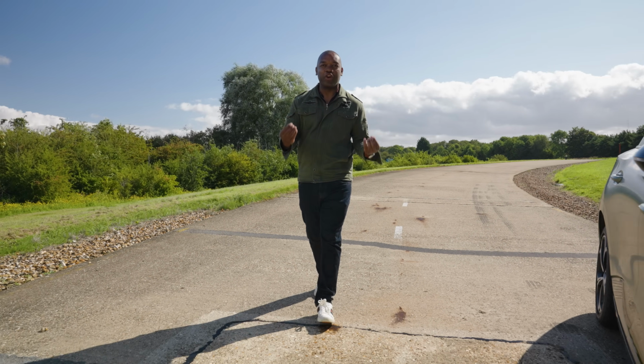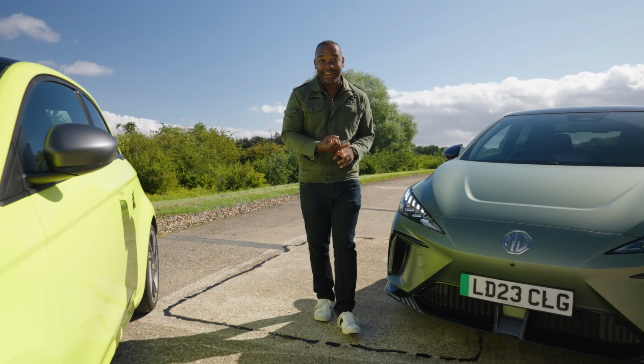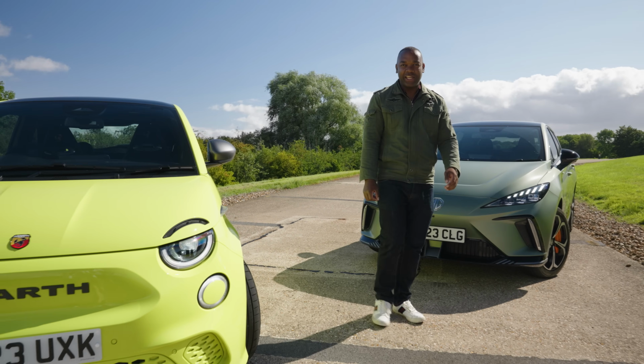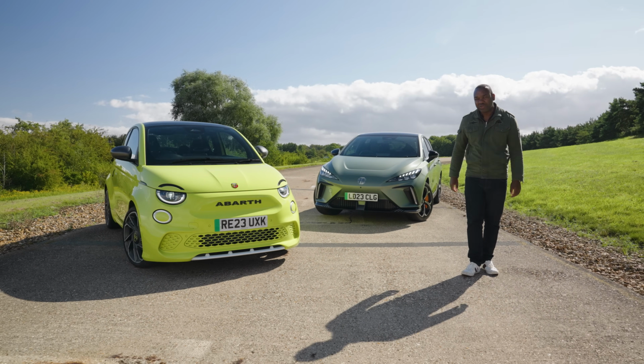Everyone loves a good hot hatch. You can't beat that combination of a powerful engine, hilarious handling, and good everyday practicality. But what will electric hot hatches look like in the future? Rubbish? Well, let's find out.